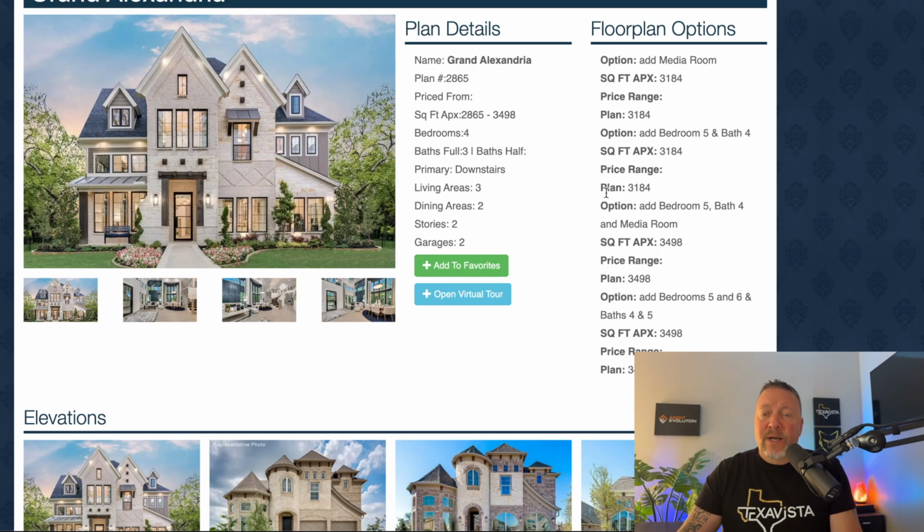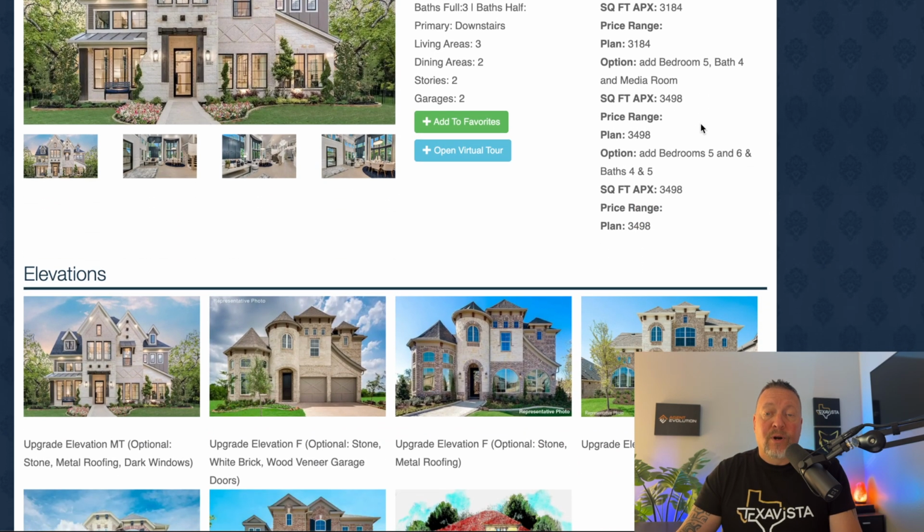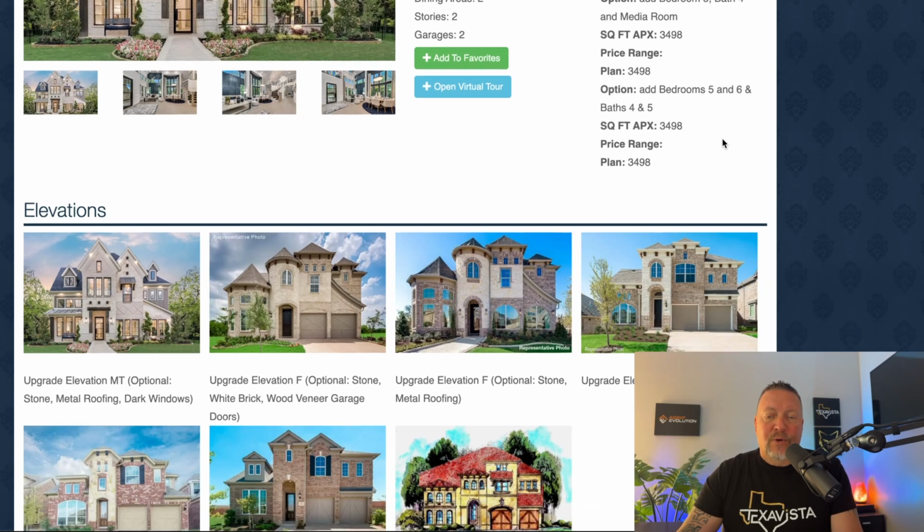2 stories, 2 garages. You can add a media room. That plan takes it up to 3184. And you can add bedroom 5 and bath 4, and it's the same square footage. You can add bedroom 5, bath 4, and a media room, and that's 3498 square feet. Or you can add bedrooms 5 and 6 and bath 4 and 5 for 3498. So this can hold a big family. You have plenty of space for your whole family.